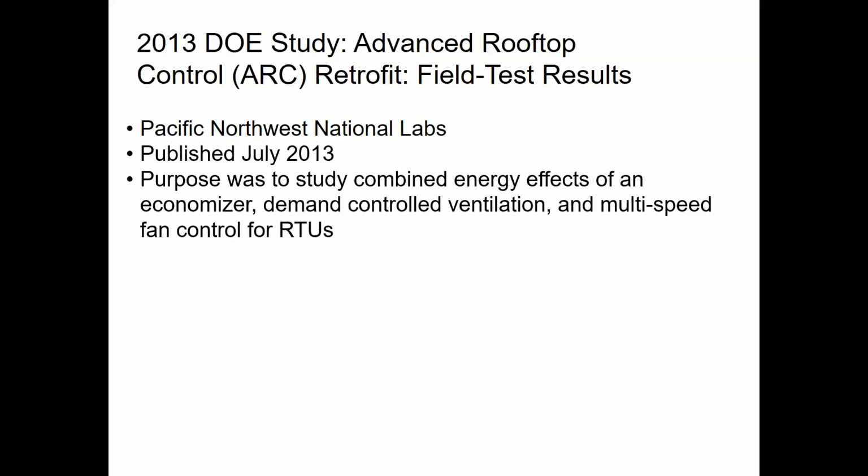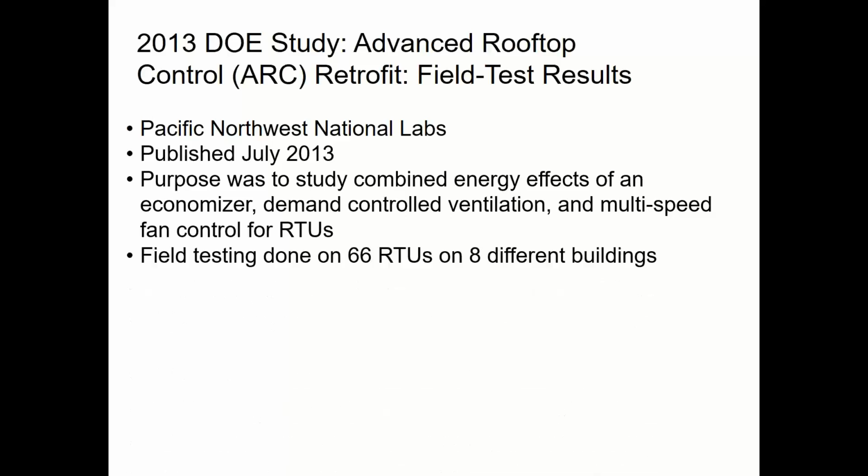What I can't retrofit is, hey, just give me a higher SEER rating or a higher EER. Well, that takes a lot more coil surface area and things like that. That's not a retrofittable thing. But adding an economizer on, adding a CO2 sensor for demand ventilation, putting a fan speed control in, those are things I can do in the field fairly easily.